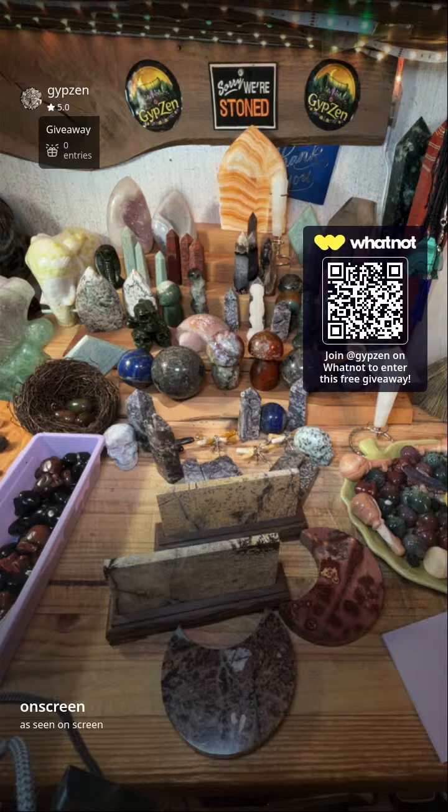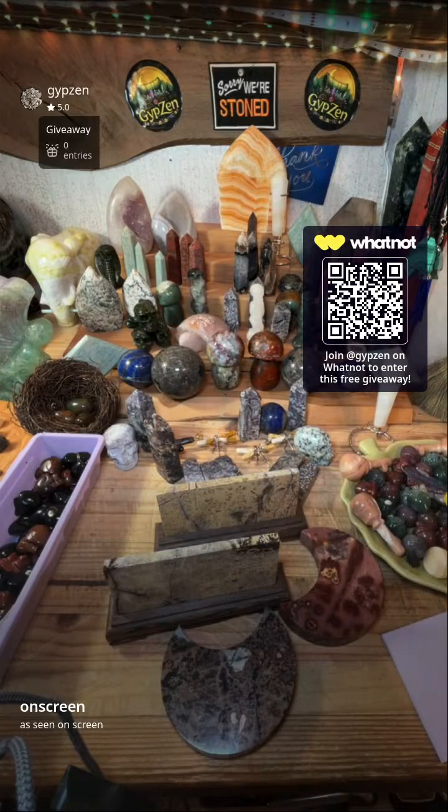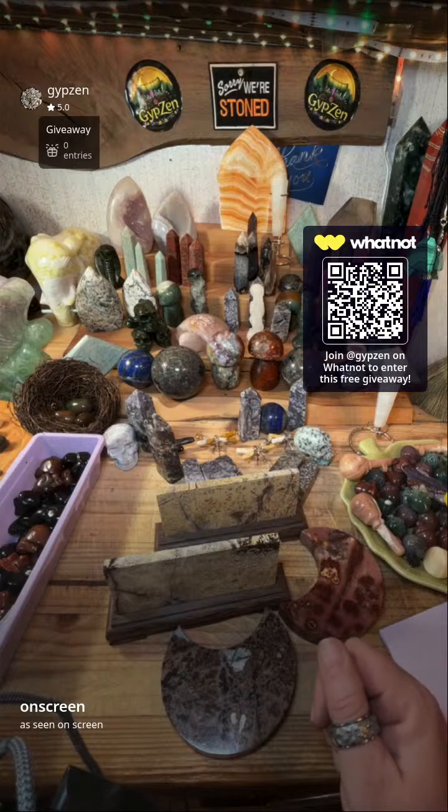Okay, well, I got the hair tie, but I did not see the honeycomb specimen. So I either sold it or it's stashed back in my China hutch where we can't get to it. Is what it is. Is what it is.